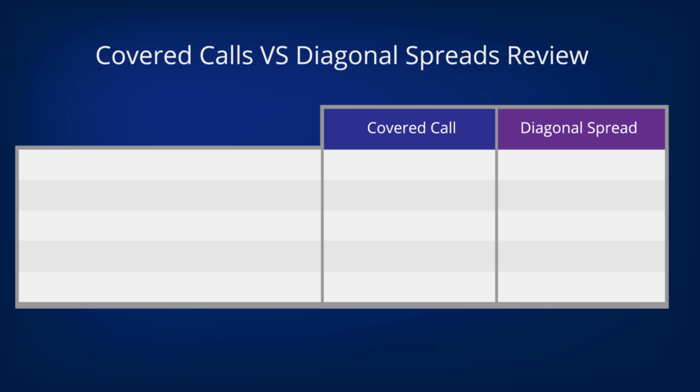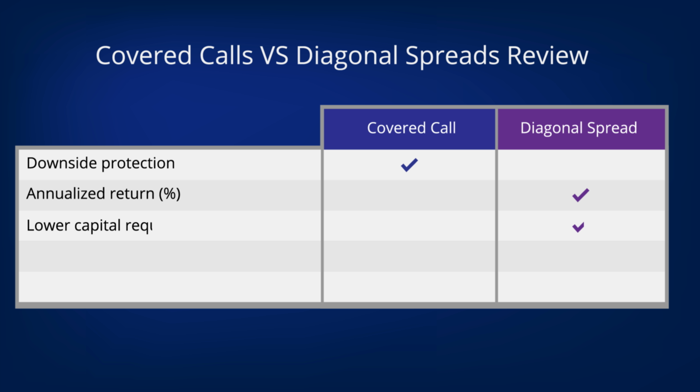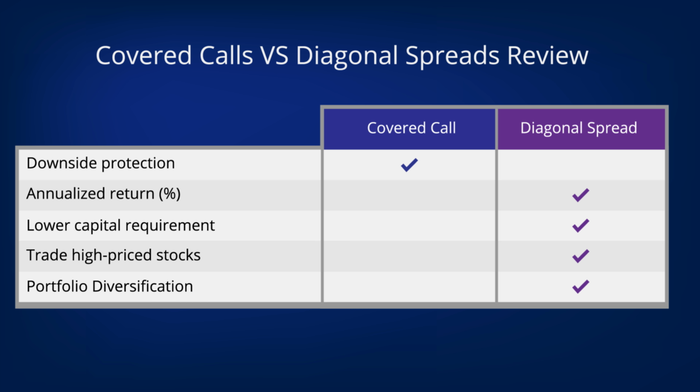Here are a few closing thoughts. If you like a stock but think it might retrace a bit, you might favor a covered call. If you have a high confidence level that the stock will stay above its strike price through expiration, you might favor the diagonal, where you could do more contracts with its lower capital requirements. You might also favor a diagonal if you wanted to do a trade on a very high-priced stock, like an Amazon or a Google. Finally, because the capital commitment is lower for diagonals, this provides the potential for more diversification in your portfolio.